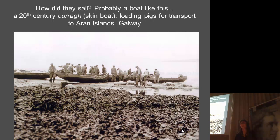Well, they must have sailed in simple skin-covered boats like this that were still used into the 20th century on the Aran Islands. And although I may have been involved in a very, very heated debate with other archaeologists about whether the prime movers were foreigners, French people, or were the hunter-gatherer communities who brought over the stuff from France. Be that as it may, what we can say is that they didn't bring grown-up animals.